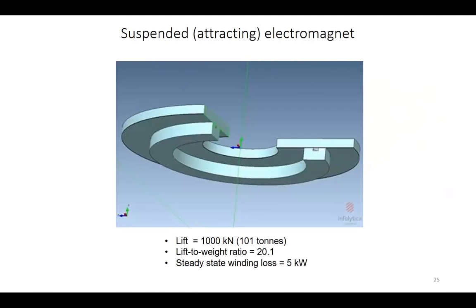This is a suspension system, and in a suspension system, we have an electromagnet underneath, which is this ring here. It contains an aluminium winding here, and when current is driven through this winding, it creates magnetic poles, electromagnetic poles, which attract this upper plate to the lower plate.